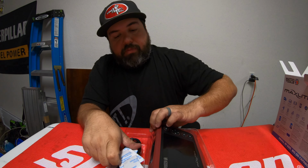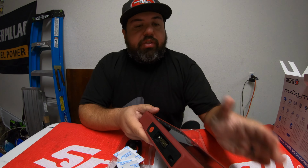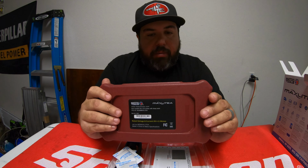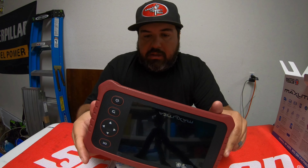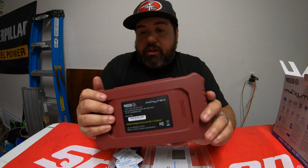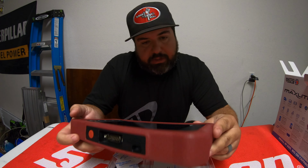I walked out of the truck with this for $530, and I'm not going to complain at that price. It is what it is, and I consider it a steal of a deal. So excited to use this thing.